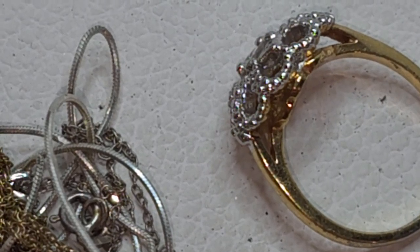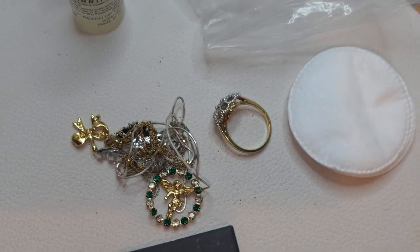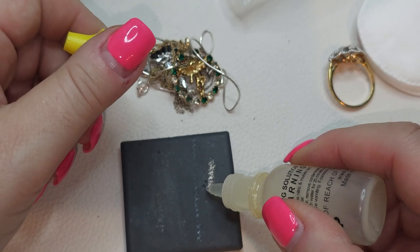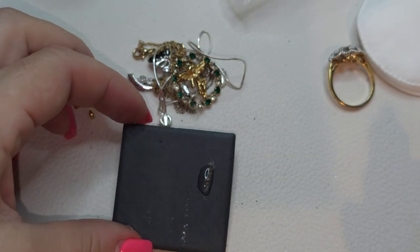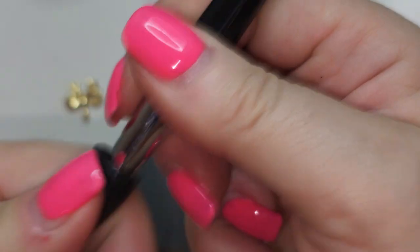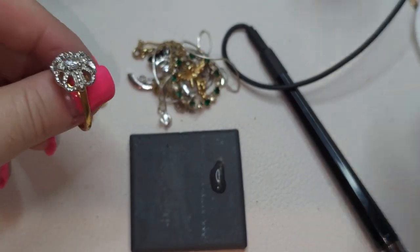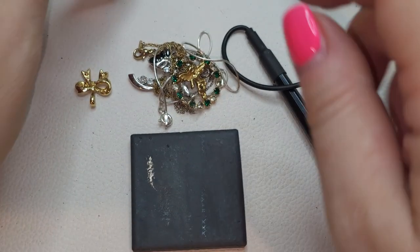Let's take a look. What do we have here? Okay, let's see. No, I don't think it's gold. Let's see what kind of stones we have. It's glass. Yeah, it's glass. It's not gold, but let's try for silver. Maybe it's silver.